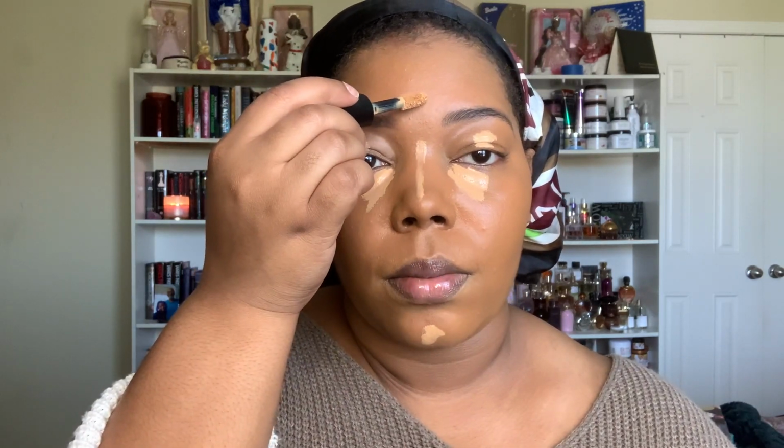This is the Makeup Forever Matte Velvet Skin Concealer, by the way. Y'all see how much I've used of this? I love this concealer. It's so good. This and the Urban Decay Naked Skin Concealers are my favorite right now.